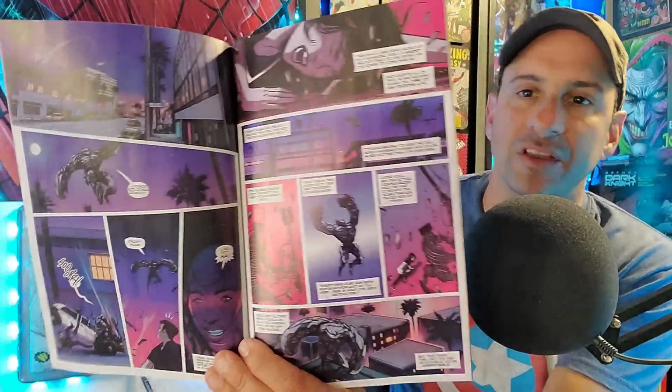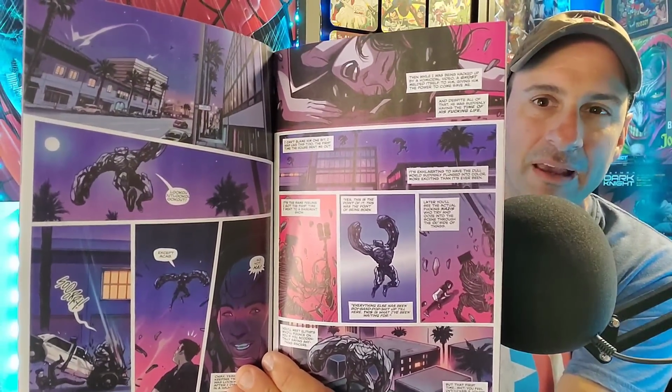We got an Image comic. We got Homesick Pilots. This is issue 4. This book has been interesting, but it hasn't really sold me yet. I feel like I have to read multiple issues to see if I'm going to enjoy Homesick Pilots for the long run. I definitely love the color layouts, the paneling, the way the artwork looks. It has, I guess, a punk type of feel to it, and it takes place in 1994.